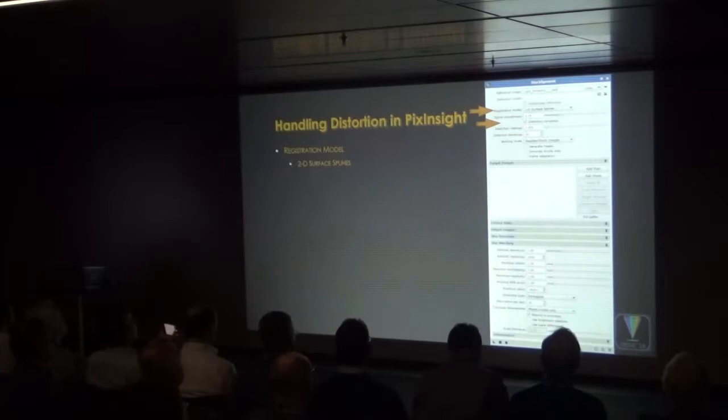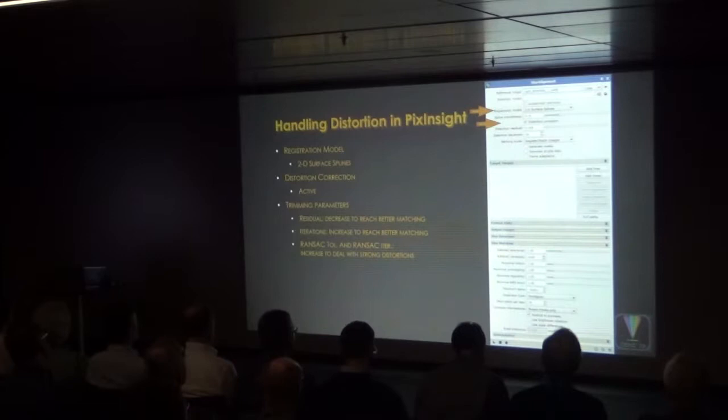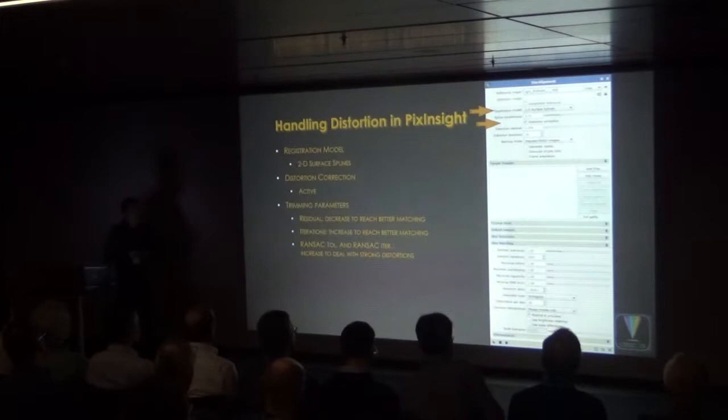And also to activate distortion correction. These are the default parameters to correct for distortion. Star alignment will check the differences and will change the shape of your secondary image to match the primary image. You have some tuning parameters. If you don't have a lot of distortion, the default parameters are more than enough.